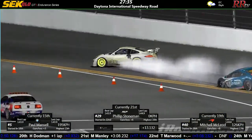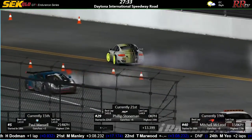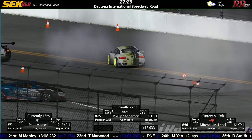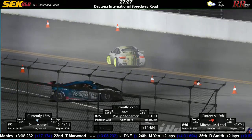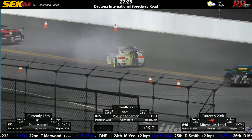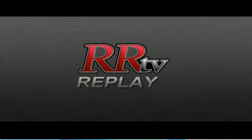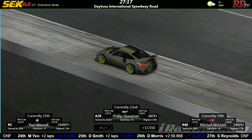It looks very nasty. Like Stoneman's car's actually gone straight through Kennedy's car, but it's not a great place to pull up stumps there, and there's cars scattering everywhere to miss them. Nothing to worry about with your car there, Jacko, but that's just the type of thing that could happen. That's heart in mouth stuff there, but Jacko, tell us a bit more about the plan here.